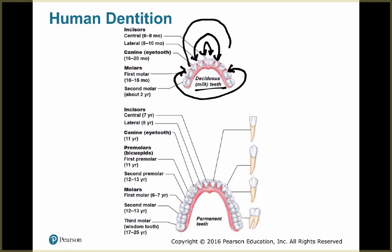Then you'll have your canines come in, also known as eye teeth, between 16 and 20 months. And your second molars are your last, around 2 years. And then again, these all fall out and get replaced by your permanent teeth. So as you can see with these guys, it's roughly about the same. These guys come in first, right? So your central incisors come in around the year 7. And then you get your lateral incisors that will come in.